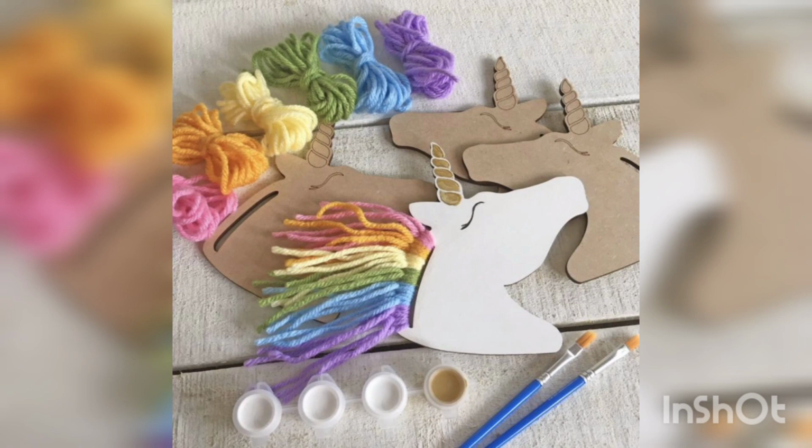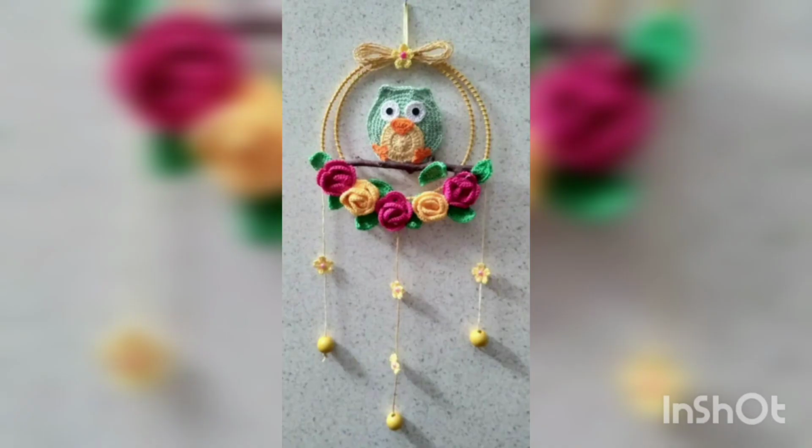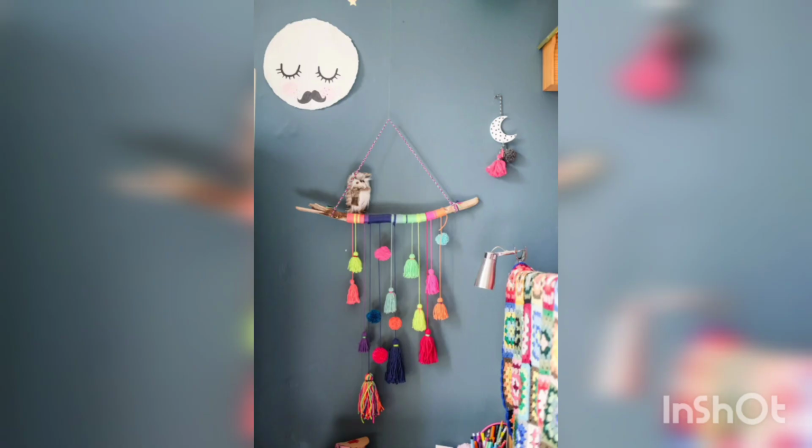You can watch the horse, no, not horse. You can watch the flowers and the oval handicrafts, in night.